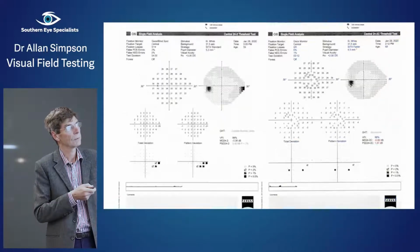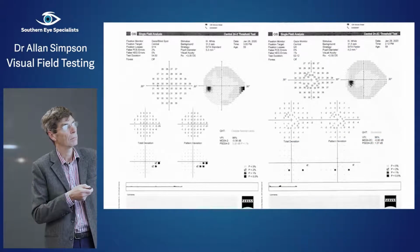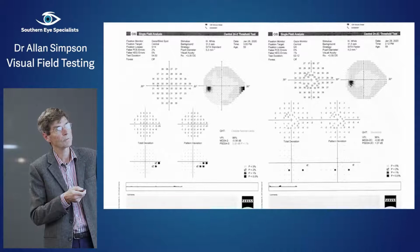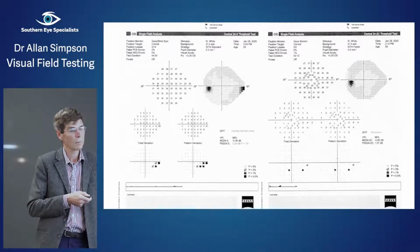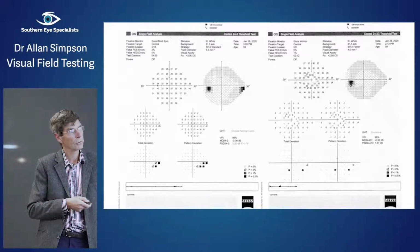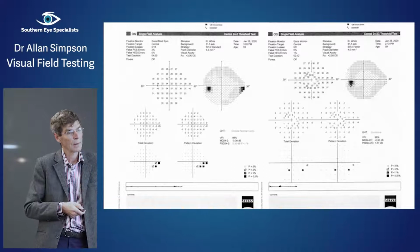So here's one, 28th of January. And this one, first one done at 2:12 p.m. This one done half an hour later when I picked this up and said, oh, I'm not sure that's quite as good as the older one I'm familiar with. And go back and do the older one again. And this is what we found.